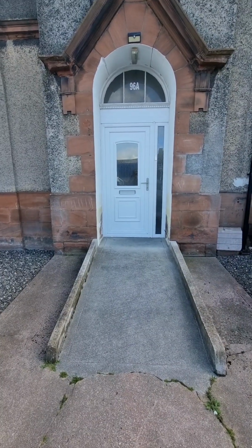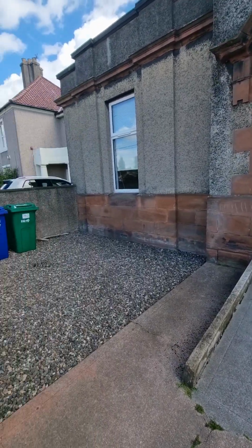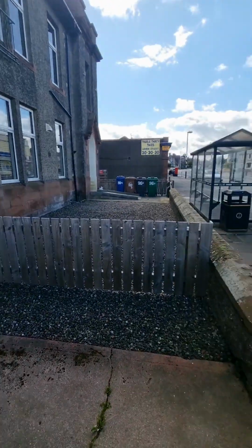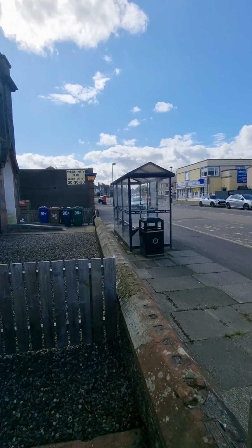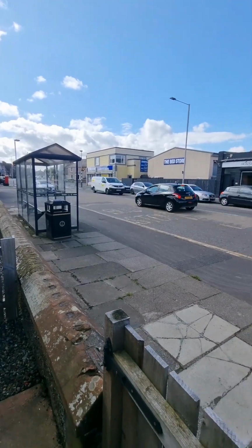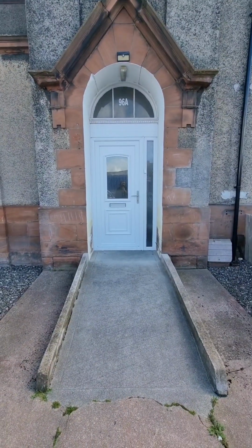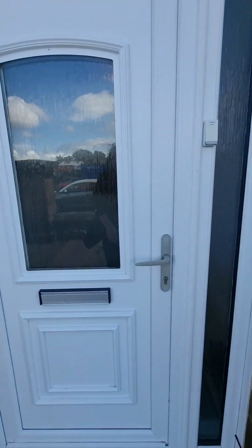So this is your property here, 96A, so you've got your own private entrance into your property. You then have this low maintenance chipped garden to the front. Just for reference, you can understand exactly where we're situated. So we're just on Wellesley Road. You have the convenience store just there, the taxi rank, of course you can see the bus stop just there as well, perfect for commuting. And then obviously just in the opposite direction, your bus stop's just there, and that'll get you along into Leven and to the train station for commuting. But this is the entrance to your property.